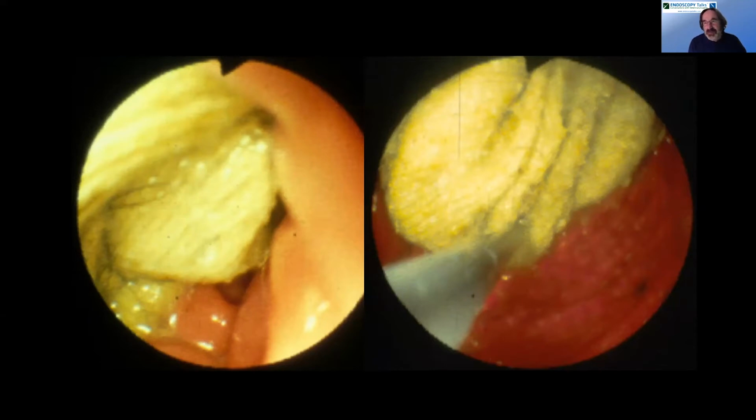And unfortunately, this pair of underpants were so tightly wedged in the antrum and the pylorus that we could not move it at all. And luckily for us, as you can see on the right, we have a rat tooth forceps that was able to get a good grasp of the underwear. And then it was extremely difficult to remove the forceps and the endoscope, but with slow, gentle traction, the underwear started to come back, and then we were able to remove it.